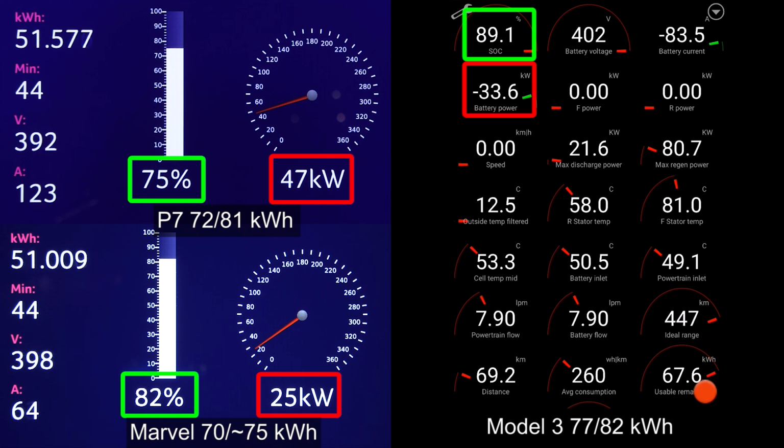Yes, okay, now P7 starts going kind of slow. Marvel is going very slow at 80%, so okay, we give up now. For Marvel, you might as well just unplug and go to the next charger. It's kind of pointless to push it past 80%, but you're going to see what happens with P7 once it hits 80%.